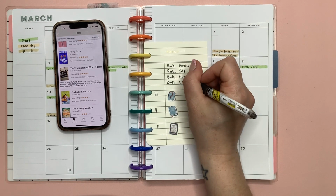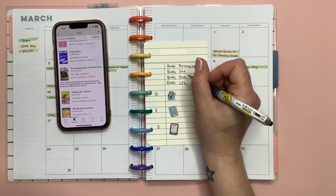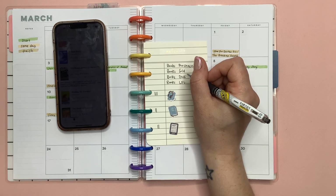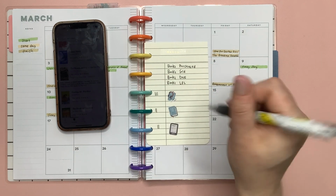I'm debating if I want to count Hurricane Wars as a DNF, mainly because I'm thinking about trying it as physical. I'm not going to mark it as DNF yet. I'm not going to mark it as DNF unless I decide not to read the physical.